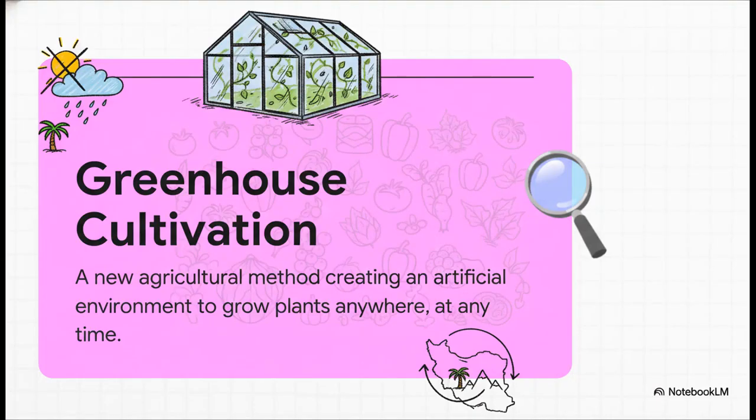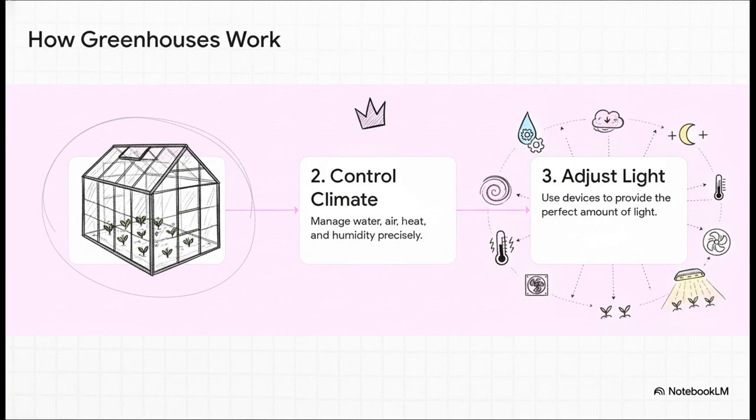I just love how simple and powerful this definition is. A greenhouse is basically a way for farmers to create a perfect little bubble, a custom-made environment so they can grow plants literally anywhere, at any time of year. It's about taking control back from the weather. So how does it actually work? It's all about control. You build this enclosed space, and then you use technology to play God with the climate inside. You control the water, the air, the heat, and you can even use special devices to adjust the light. You basically get to design the perfect day, every day.